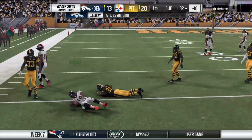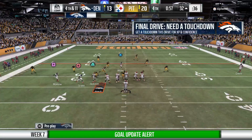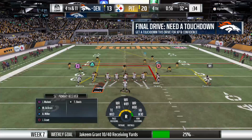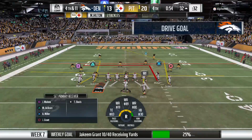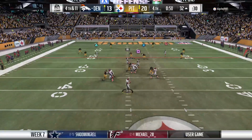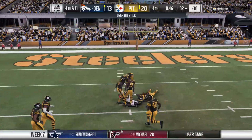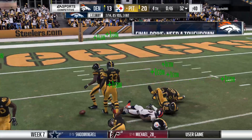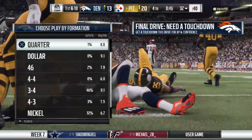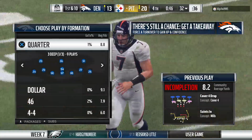Throw left side complete. That's Grant. And he gets it down to the 32. They do get 10 back, but still a ways to go on fourth. As expected, they're going for it to keep the drive alive. And no, it's incomplete. They had to go for it with such little time remaining. And that'll be just about all she wrote for this one.